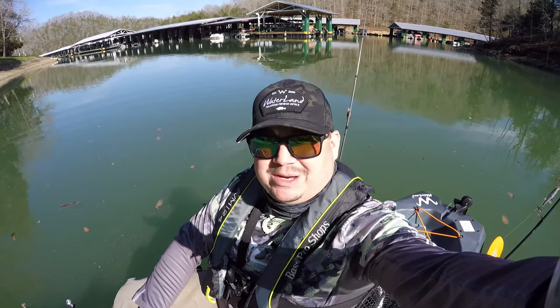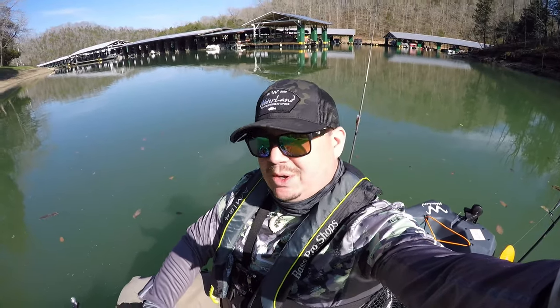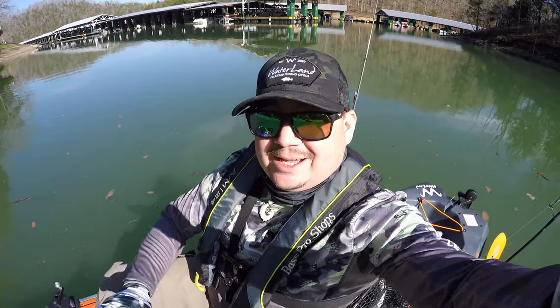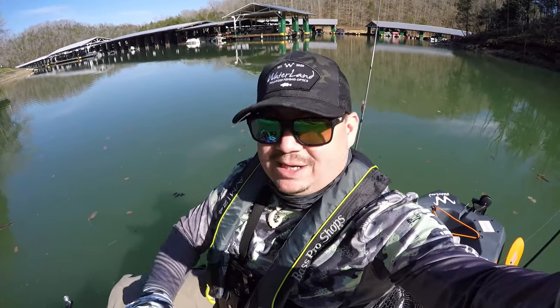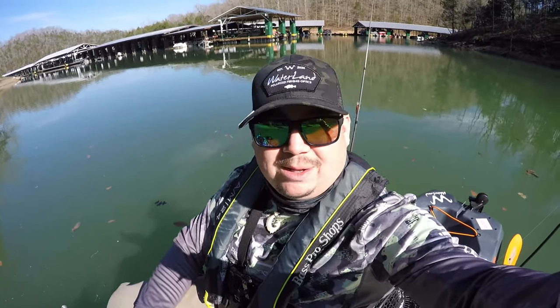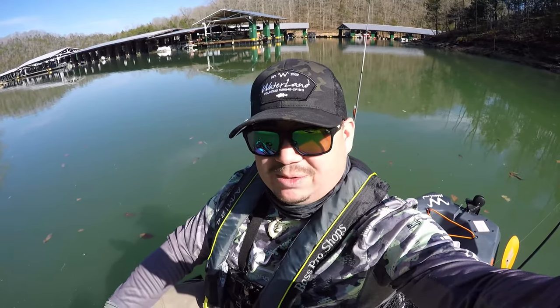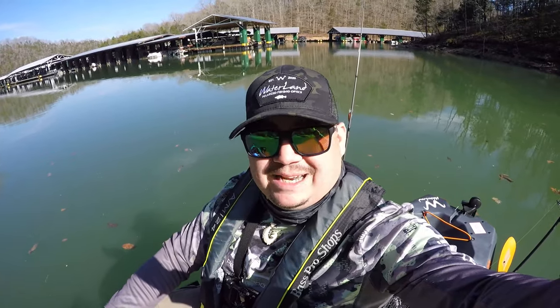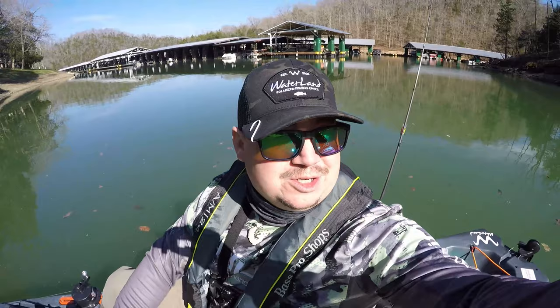I got an hour left of pre-fishing, but I don't want to beat these fish up because I believe I found some spawning fish. I found a creek that's 60 degrees and I've hooked into a couple fish back here right off the bank. So these largemouth are probably spawning back here. I just caught that nice female, full of eggs, almost 17 inches, probably 3 pounds, 3.5 pounds. It was a thick fish, awesome fish.